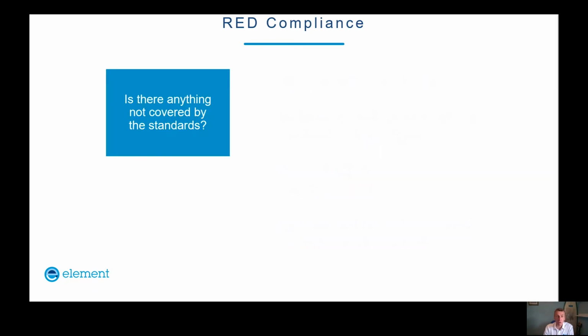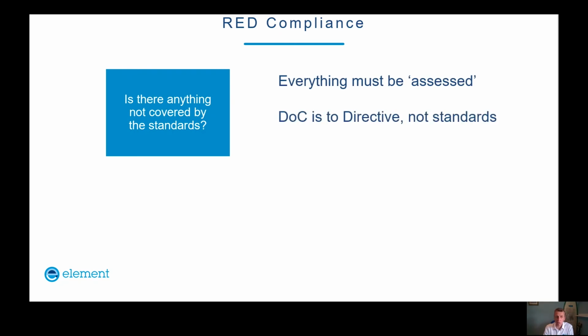Is there anything not covered by the standards? Well, everything must be assessed. So if you're aware that your product has something that the standard hasn't covered, then you must assess that. You've got to remember that product development typically moves faster than the standards.